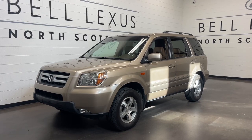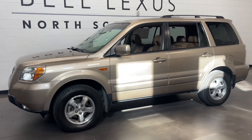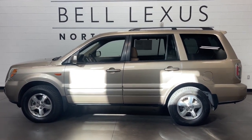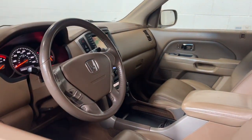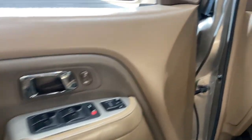You're gonna love the 2006 Honda Pilot. With less than 150,000 miles on the odometer, this vehicle provides excellent value. Here's a Honda Pilot, the refined, spacious family SUV that keeps you safe, comfortable, and in command on every adventure.